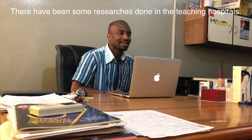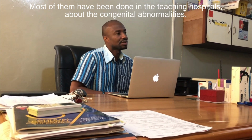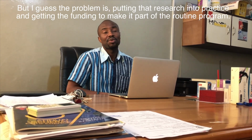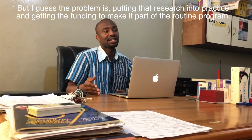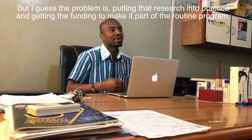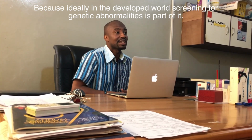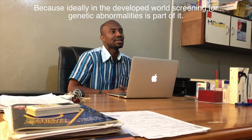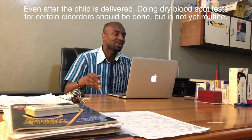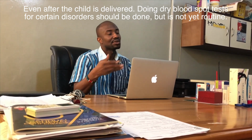Some research is done in the teaching hospitals. Most of it has been done in the teaching hospitals about congenital abnormalities, but I guess the problem is putting that research into practice and getting the funding to make it part of the routine program, because ideally in the developed world, screening for genetic abnormalities is part of it. Even after the child is delivered, doing dry blood spot tests for certain disorders should be done, but it's not yet routine.